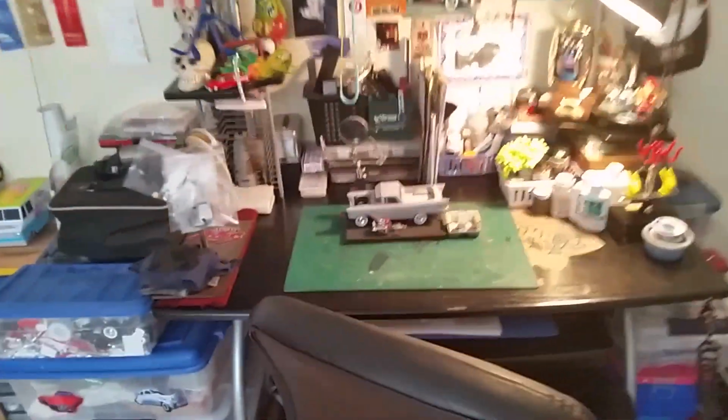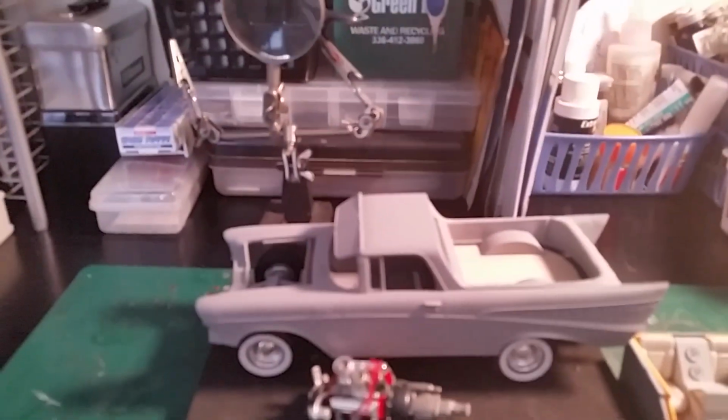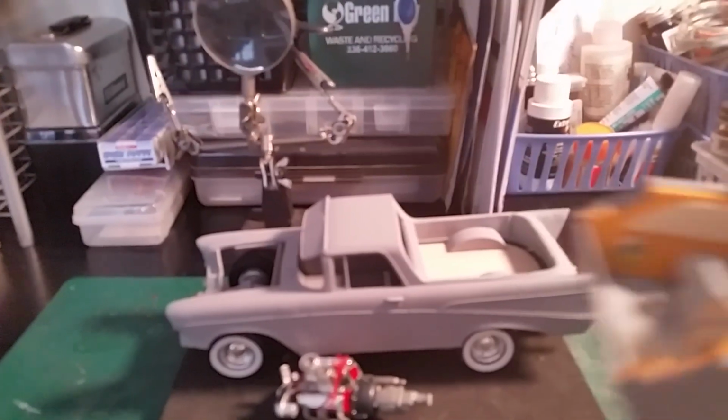This is my new spot, guys. And as you can see, there's the Chevy. As a matter of fact, I'm going to show you what I've done so far since I'm already here, instead of doing two videos. Cars and primer. I made these door panels.